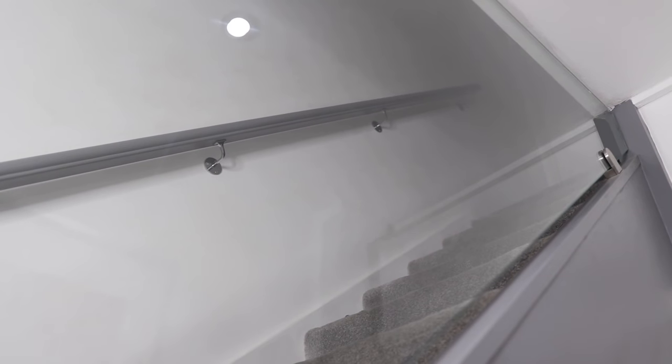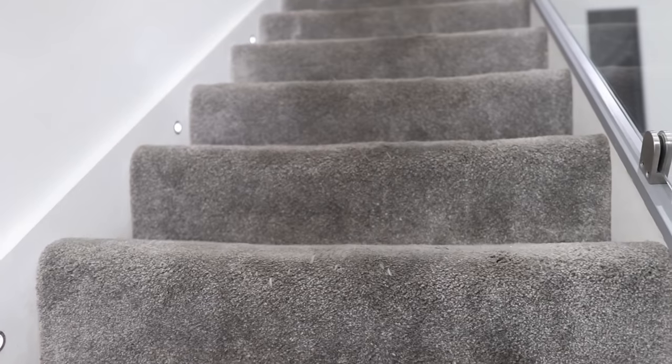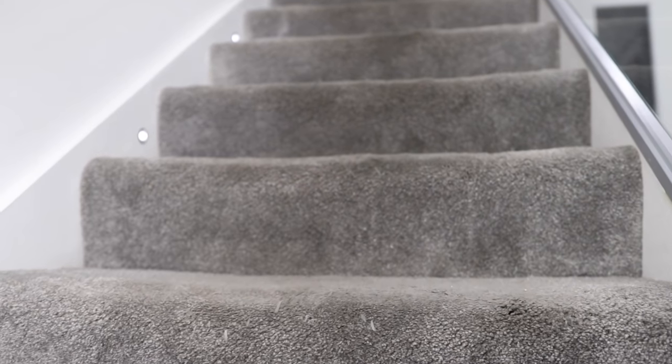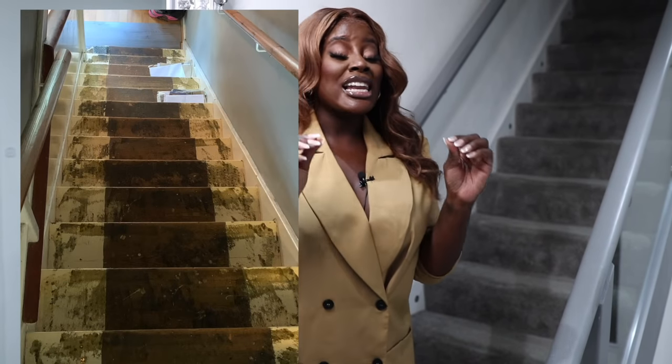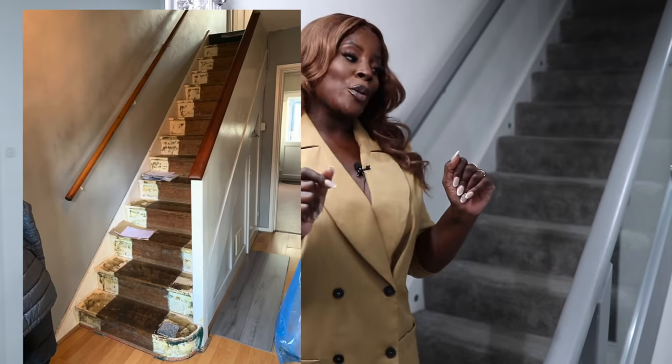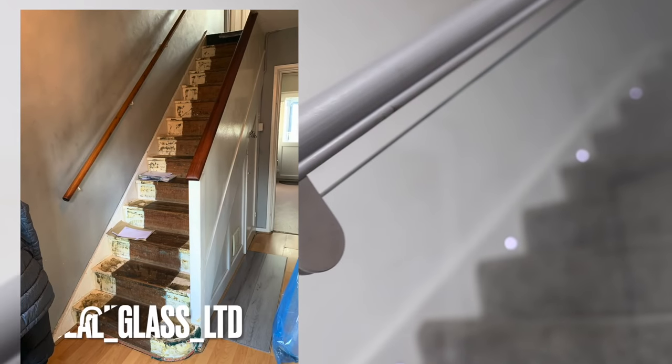So this stairway was without carpet for a few years, and it was utterly shambolic. We managed to fit in some carpet, and Louis had this idea to make this house so modern. His idea is that it doesn't matter where you live, you can feel a little bit of luxury in your home, okay? So what we did is we fitted some glass. This is from a company called Ideal Glass.